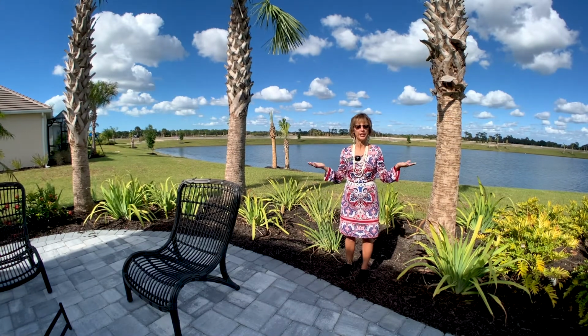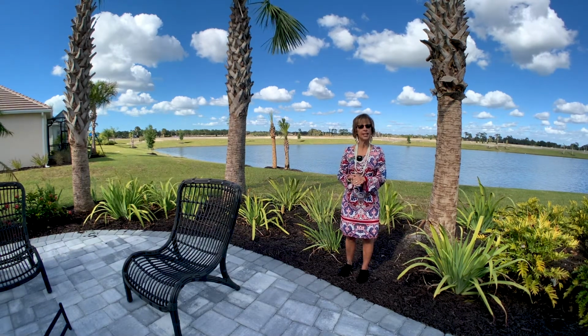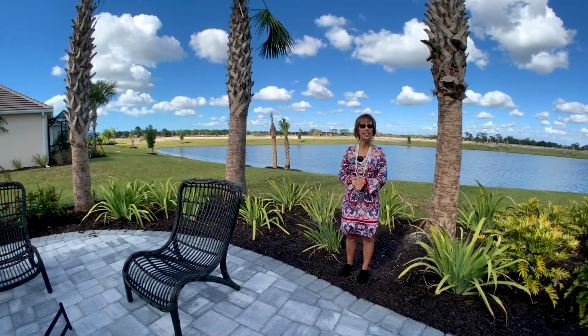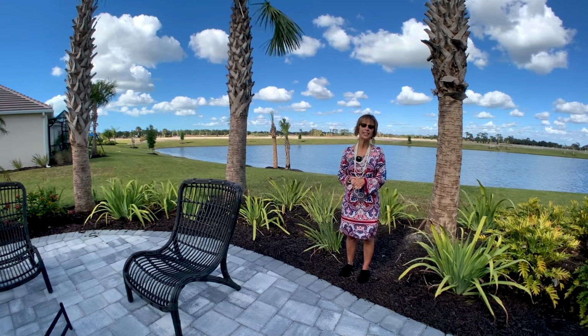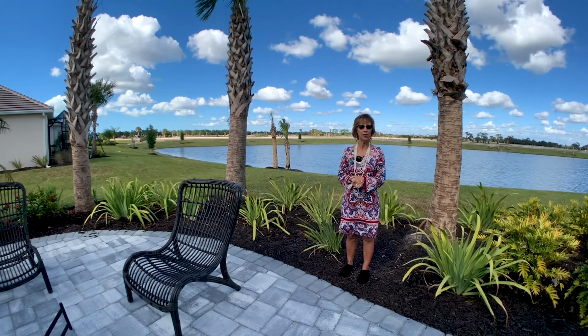Thank you for touring this home with me today. This two-story home offers three bedrooms, a den office, and also a loft. I'm at Grand Park Community in Sarasota, Florida. And this is the West Indies farmhouse look. I wanted to show you this one, one of my favorite model homes.